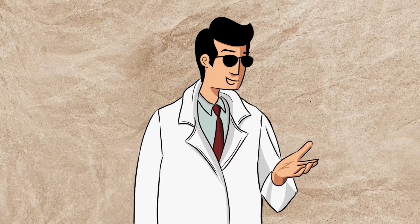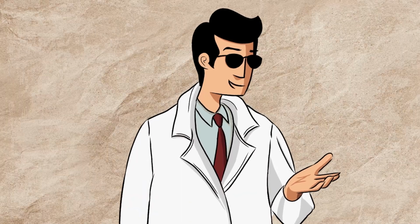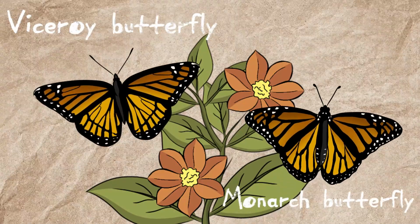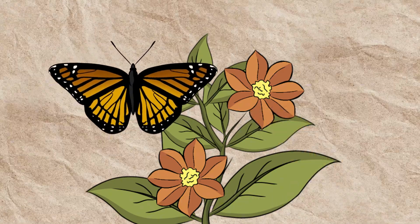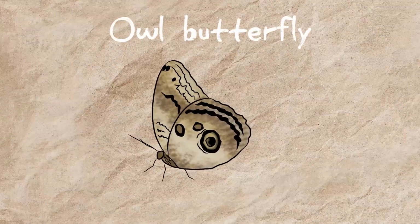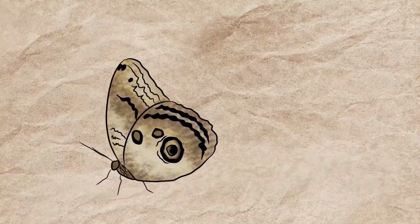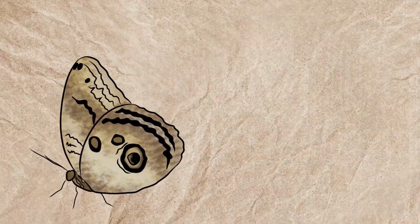And then there are the true masters of mimicry, animals that don't just blend in, but actively pretend to be something else. The viceroy butterfly, for example, mimics the appearance of the monarch butterfly, which is toxic to predators. By looking like its bad-tasting counterpart, the viceroy avoids getting eaten, even though it's actually edible. Meanwhile, the owl butterfly has large eye-like markings on its wings that resemble an owl's face. This simple trick can scare off would-be attackers, making them think twice before striking.